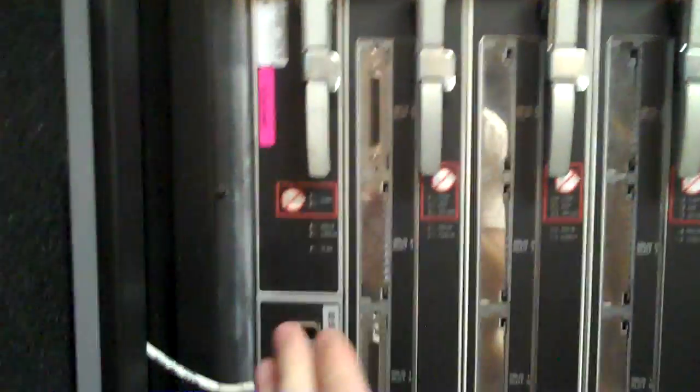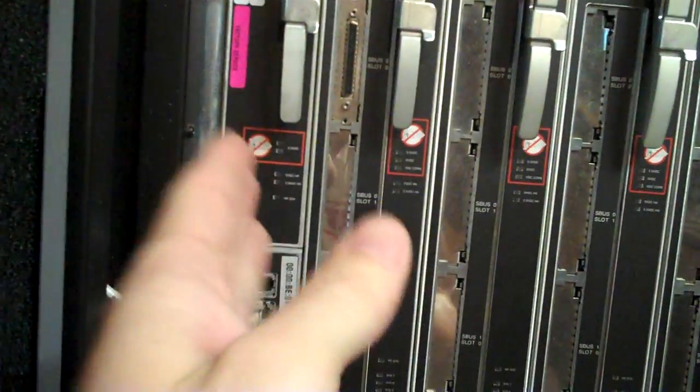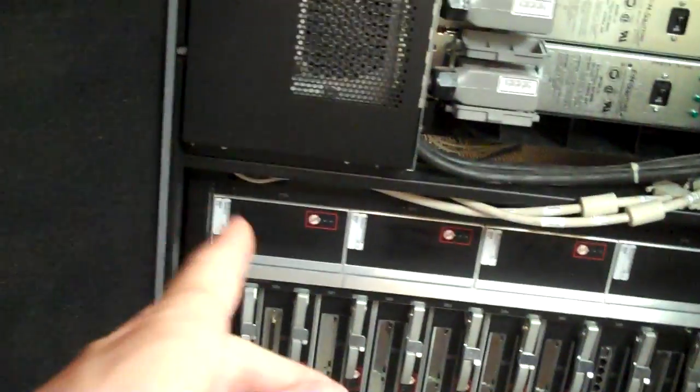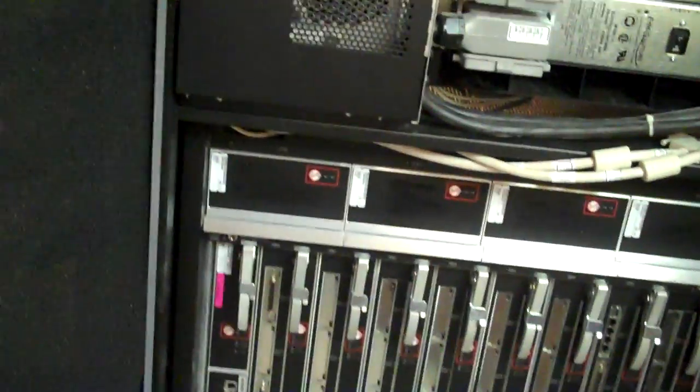We also have a center plane support board. This board provides JTAG and the clock for the center plane alone. It also provides appropriate power for the ASICs that are on the center plane. There are two center plane support boards and two control boards.